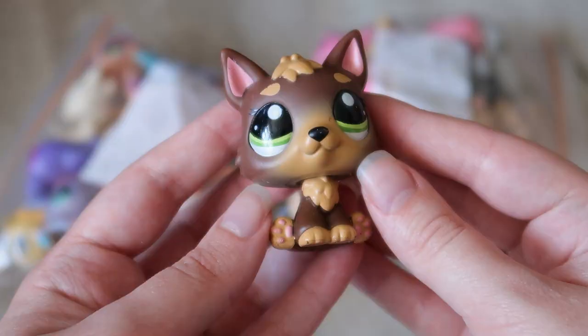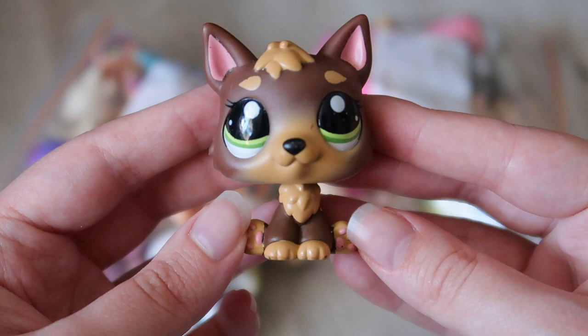Oh, we have this angelic German Shepherd, one of my favorite German Shepherds, if not my favorite, some may say.